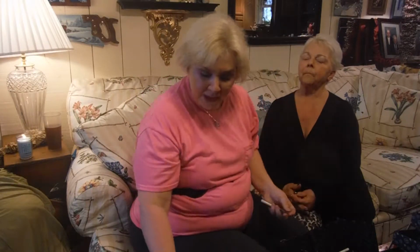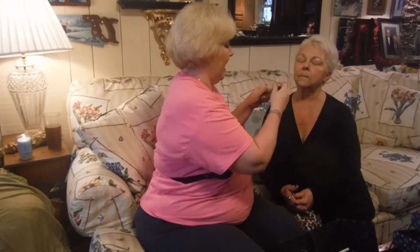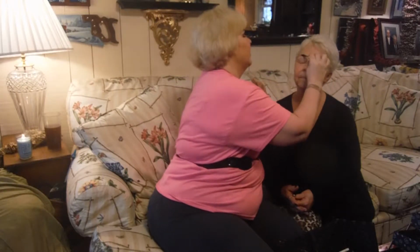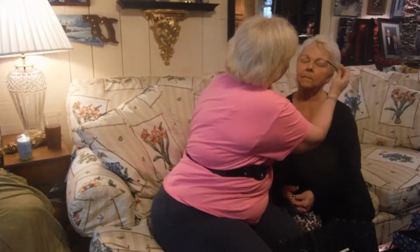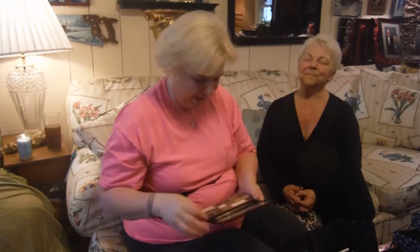So, okay, I just used the Define a Brow light brown on her eyebrows. And then I'm going to use the Brow Sculpting Gel by Salon Perfect. I love this stuff. After you put your eyebrow pencil on, you just smooth this over and it blends with the gel. And boy, she's got darker eyebrows again already with that gray old hair. Okay, back to the eyeshadow.